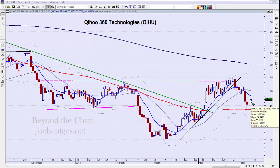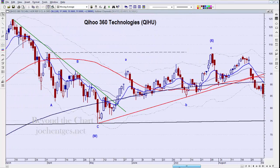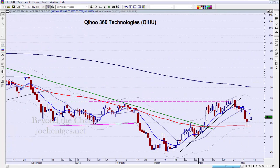This little move on Friday, I would have preferred to have seen Qihoo continue to do this, but we're just going to ride it out and see what happens here. I mean, once that moving average starts to cross, it can go a long way in terms of its move and price action. Sometimes you'll get these little pullbacks like this and then continue to thrust again to the downside.